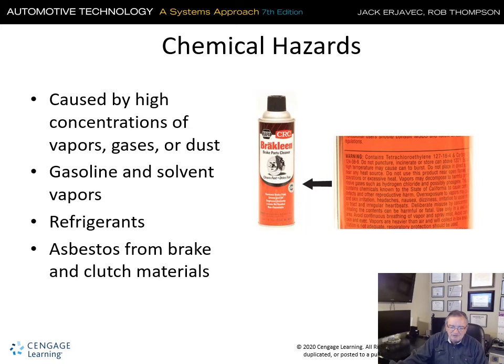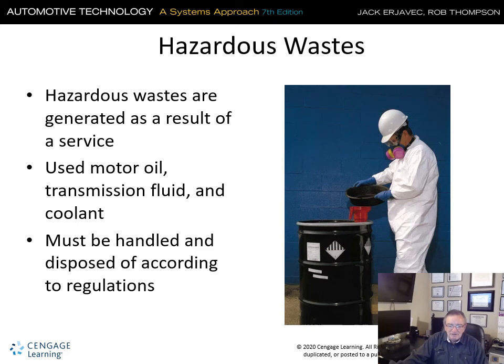Chemical is pretty straightforward. The vapors and the dust that come off of the compounds are highly poisonous. Gasoline and solvent vapors are toxic. Refrigerants are damaging to the skin and also toxic, and asbestos has a variety of bad outcomes. Hazardous waste, if it's motor oil, has to be handled correctly and disposed of according to regulations. There are EPA guidelines for this, both federal and local regulations.